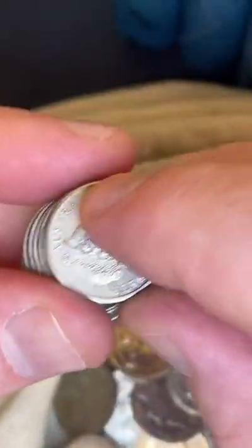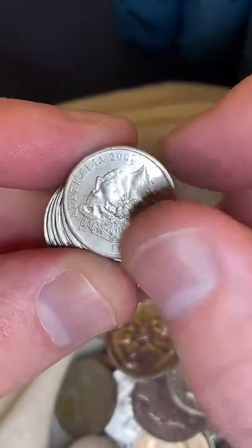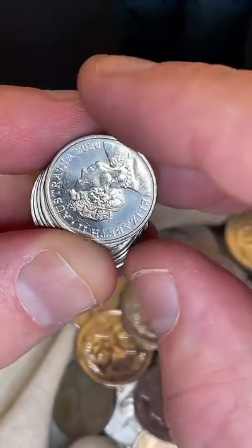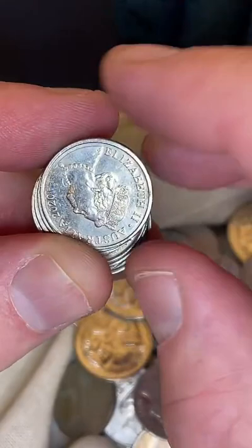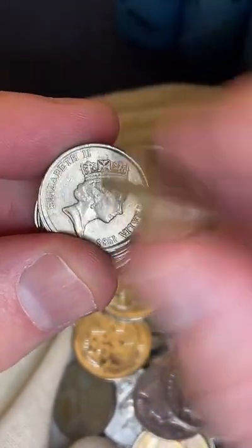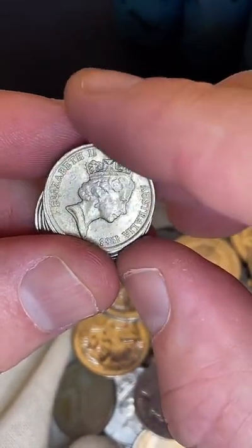What are the round 50-cent pieces worth? They're worth between about $12 and $20 each, those round 50-cent coins from 1966. They have 80% silver content, so they're good. I hold on to all the ones that I come across, so I haven't sold any of those, but some people do.